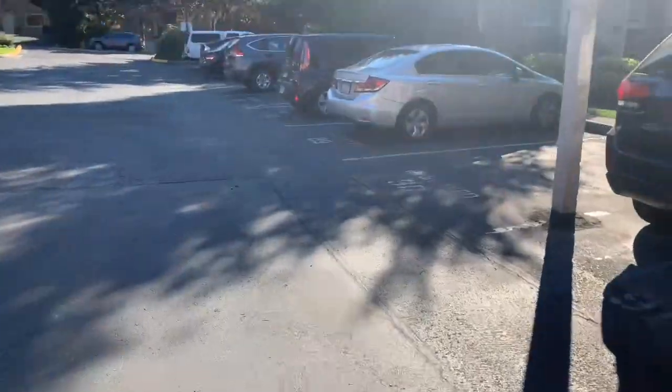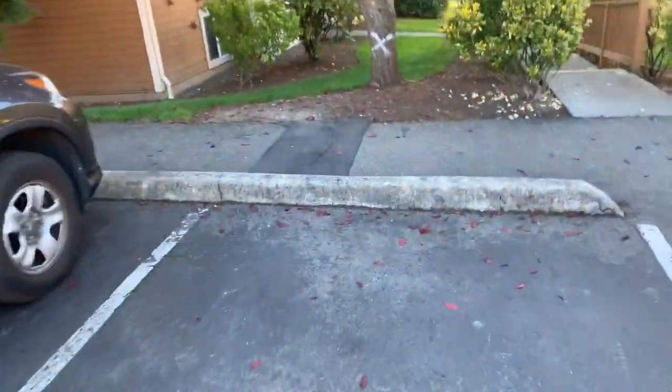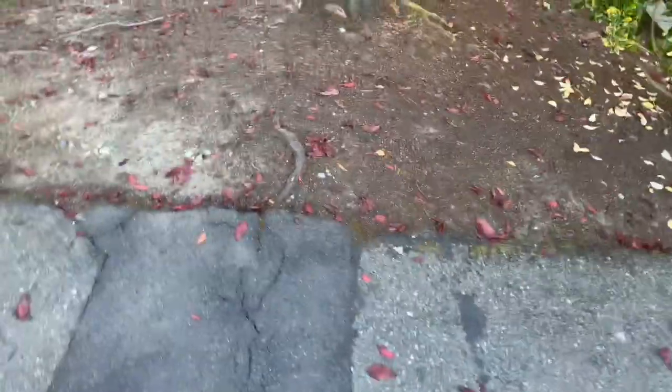One area that I don't think is marked on either bid, but I just remembered it when we walked this the other day, is right at stall 87, across from the cabana. Right here at 87, you've got this asphalt repair that needs to be done. It was done once before, but it needs to be cut again.